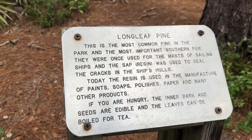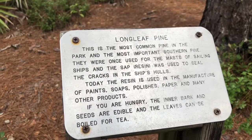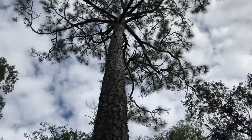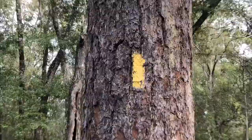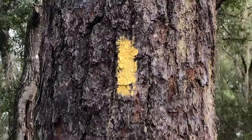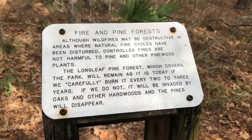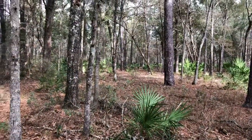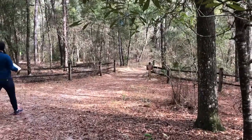Apparently this tall tree used to be used for the masts of sailing ships. The most important southern pine anywhere. That type of tree? Yeah. Wow. And it's marked with a yellow sign. This is a sign about controlled burns in pine forests. Nobody cares about that, darling. Go, Roland. Let's go to the last one.